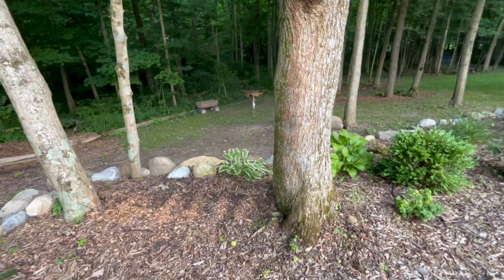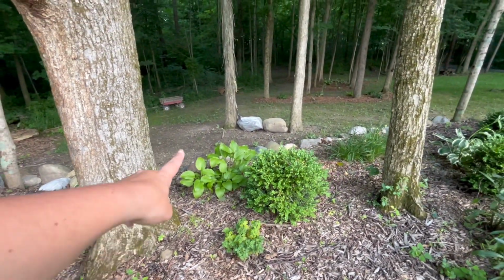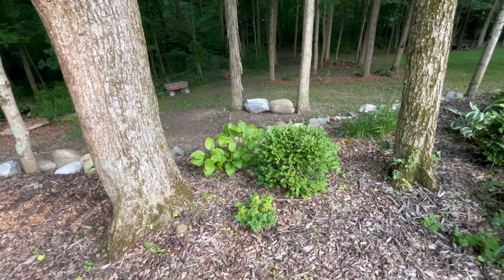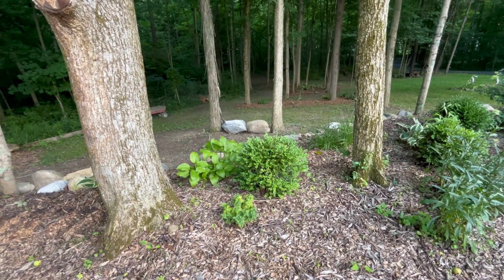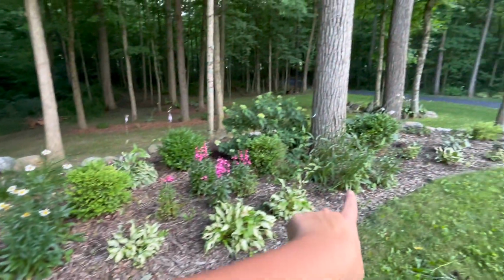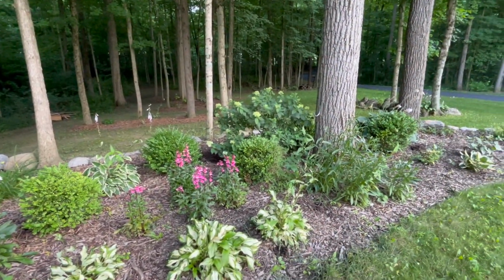There are a lot of hostas in this section. The ones on the back row here are probably going to have to be replaced because I cannot see them from the front. This is a mum I got on the clearance rack a few years ago. It keeps coming back year after year. I started these daisy shastas from seed last year. I have them on both sides. They are not doing well here. I'm going to have to find somewhere else to put them.